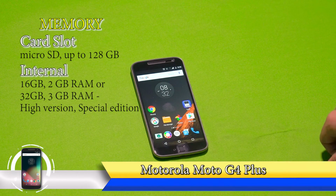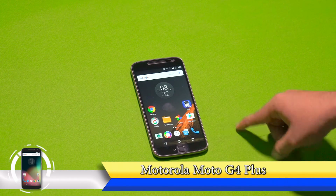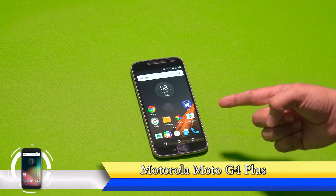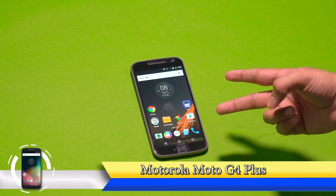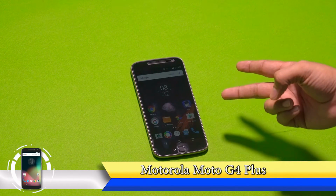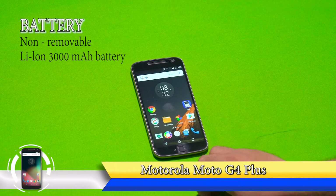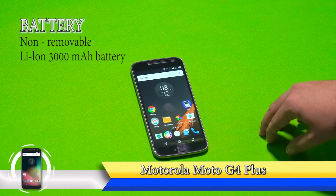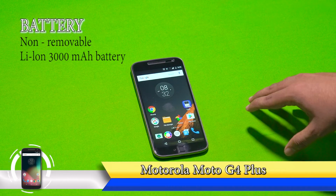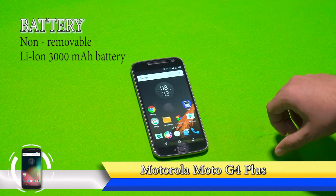Let's talk about the SIM card functionality of this cell phone. Now this cell phone is a dual SIM cell phone with two different functionalities. That is, one of its SIMs is 4G compatible and the other one is 3G compatible. Let's talk about the battery functions. This phone has been given a battery backup of 3000 mAh. That is something which we expect in nowadays cell phones.